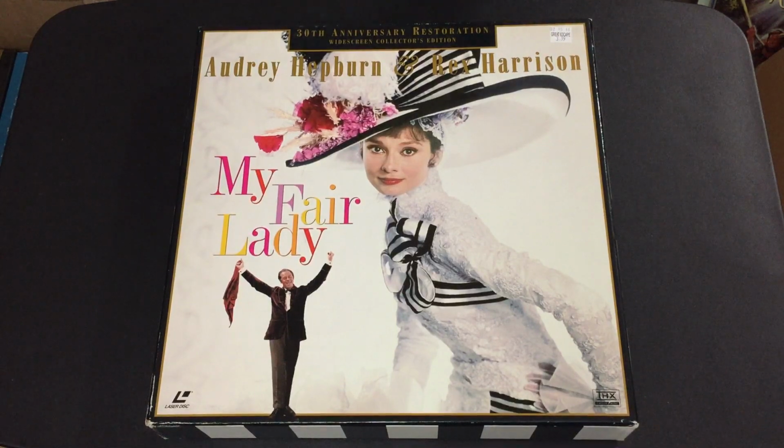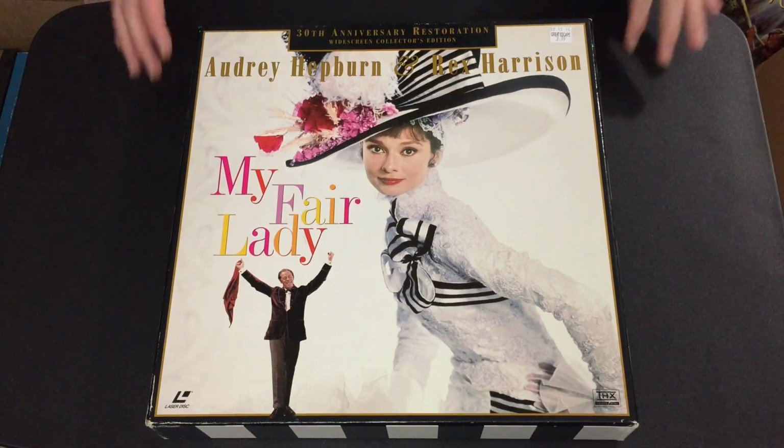Now, this replaced earlier pan and scan versions. The transfer is, of course, letterbox with a 2.0 Dolby Surround encoded matrix track. There was later a standalone release that added 5.1 AC3, which I wish they had gotten in this box set. It's really the one thing that's missing. But this was '93, '94, before that really took off on Laserdisc in '94, '95.